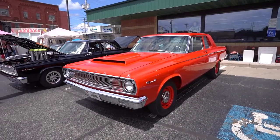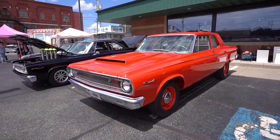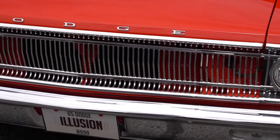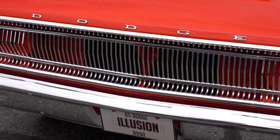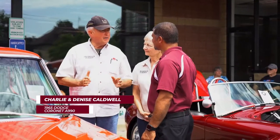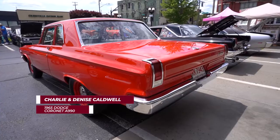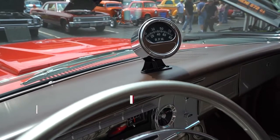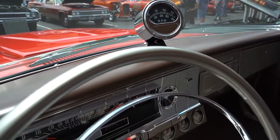All right, Charlie, and your wife, Denise. Yes. Tell me about this car. I was looking at the pamphlet, and what you were telling me about it was just amazing. So I'd like to know everything about it. Okay, it's a 1965 Dodge A990, and that code meant, if you knew how to order a car back in the 60s, there'd be a special code, and the code for this car was A990.